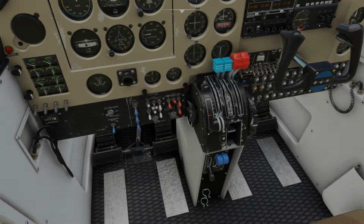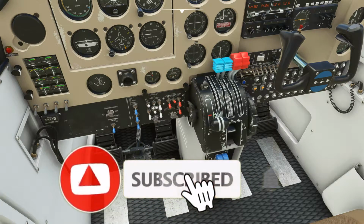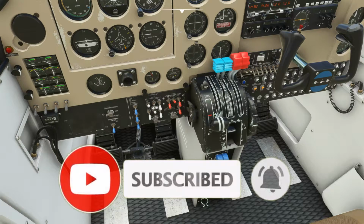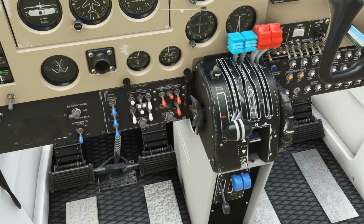We are back in the BN-2 Islander today, doing a double cargo run into, where are we going? I don't remember what the name of this country is. I believe it is Cuba. Let me double check. Oh, the DR. Okay. I did not remember what the actual country name was. So we're going to be taking some cargo down into the DR. It's going to be a 2-stop trip, as I mentioned.